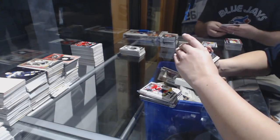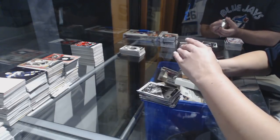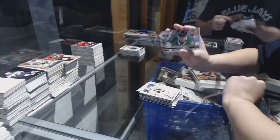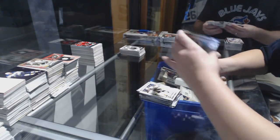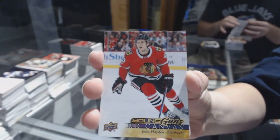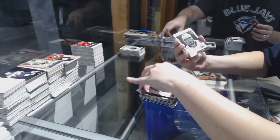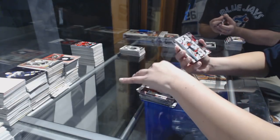Capitals, Jack Rodewald, Ottawa Senators, Young Guns, Carter Rowney for the Pittsburgh Penguins, Portraits, Alex Tuch, Marquee Rookie for Vegas, Exclusives of Alexander Radulov, number 200 for the Dallas Stars, Young Guns Canvas for the Chicago Blackhawks, John Hayden, Alex Tuch, Portraits for the Golden Knights.